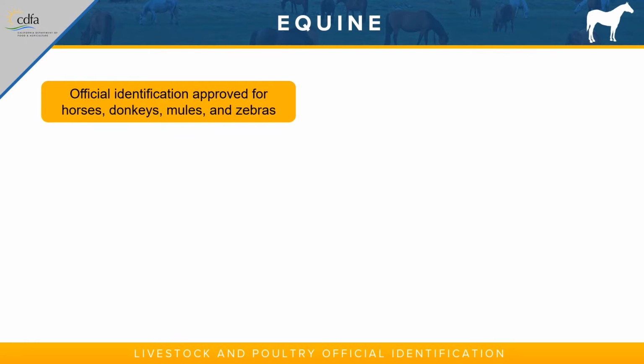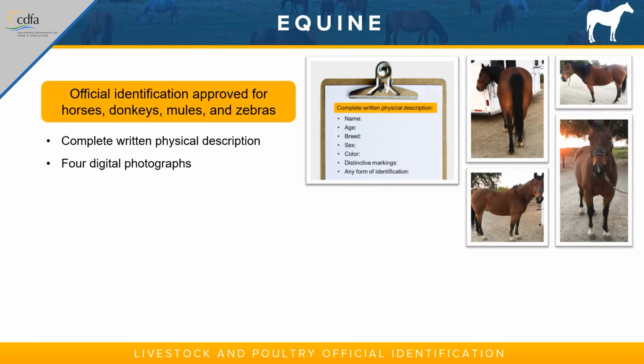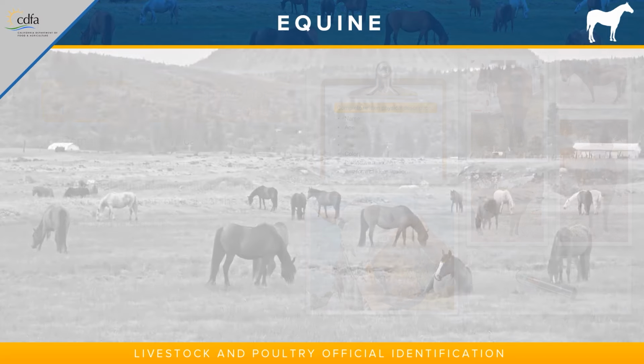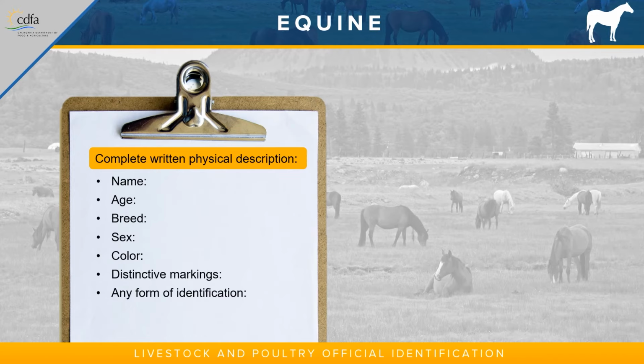Methods of official identification approved for horses, donkeys, mules, and zebras include a complete written physical description of the animal, a series of 4 digital photographs, a unique individual identification tattoo or brand associated with an official equine registry, or an approved microchip. The complete physical description must include the animal's name, age, breed, sex, color, distinctive markings, including brands, whorls, and scars, and any form of identification, such as tattoo or microchip if present.